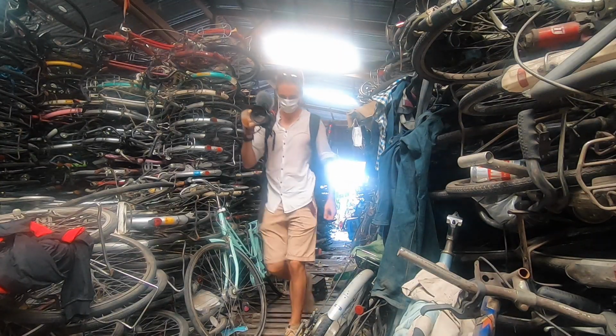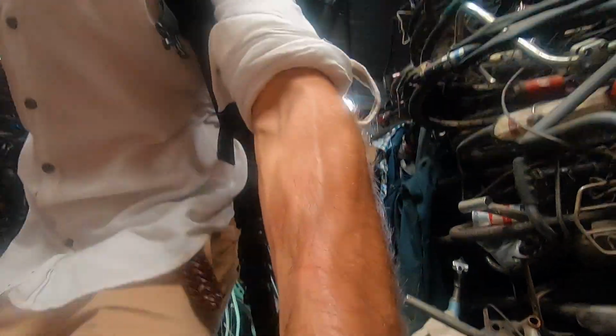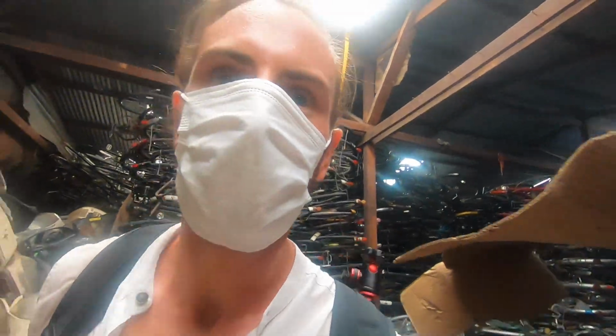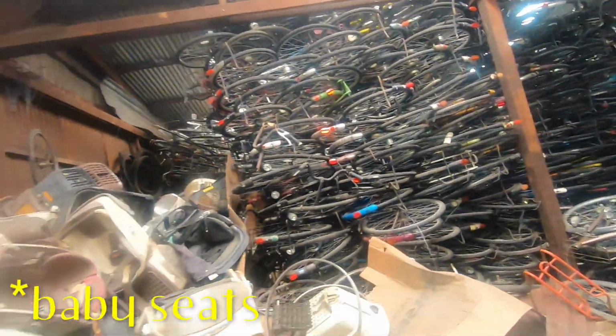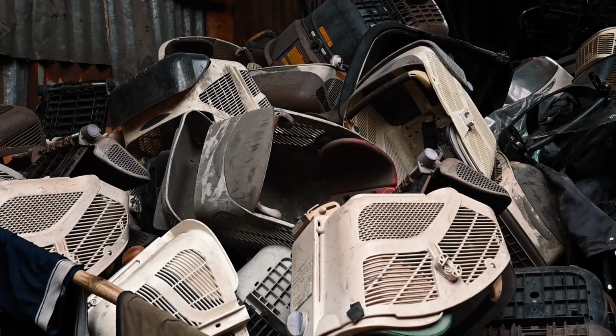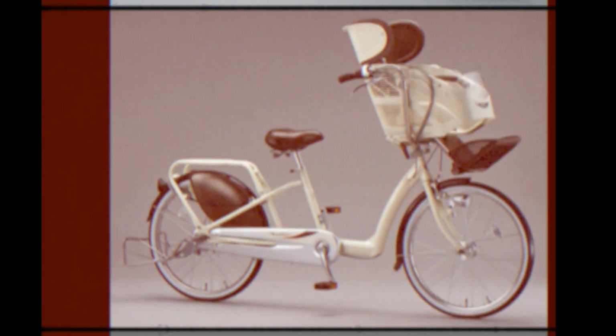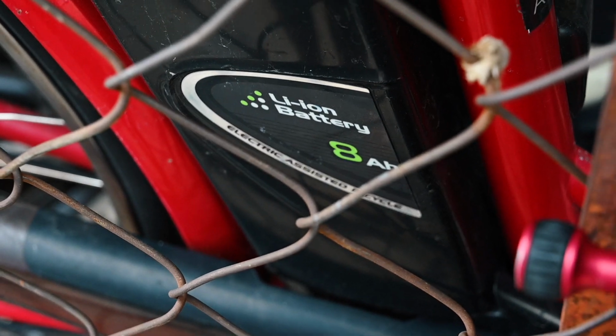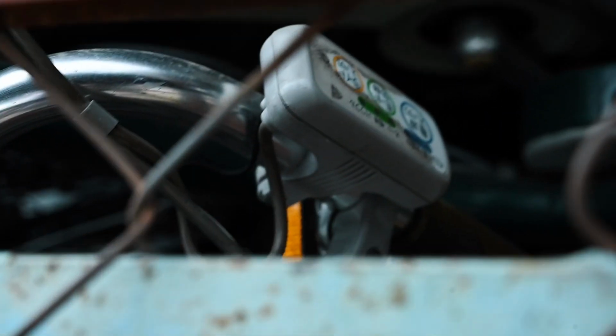While they're fixing up the bikes, let's take a little tour back here. Incredible. It's like a canyon of bicycles, and it's really quite treacherous to step around here. And here's all the baby boxes. And they're not the type of baby seats you would find on Western bikes. Oh, they look super Japanese. They do look super Japanese. What a Japanese baby would be in. Wow, and over here we have some old electric bicycles. I wonder if these still work.